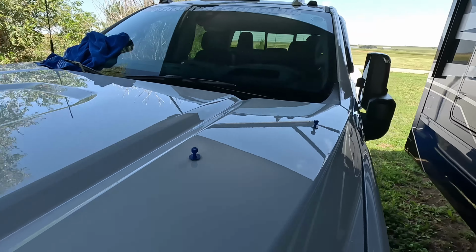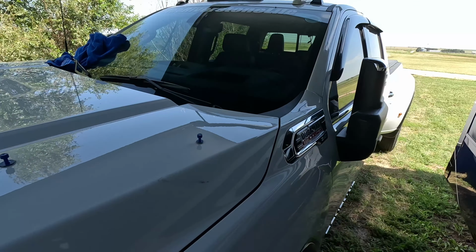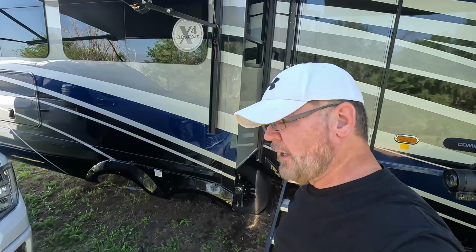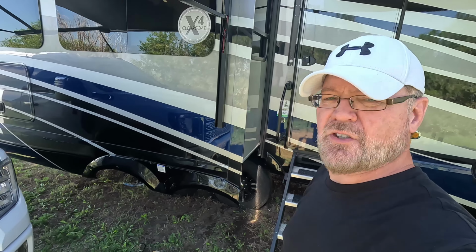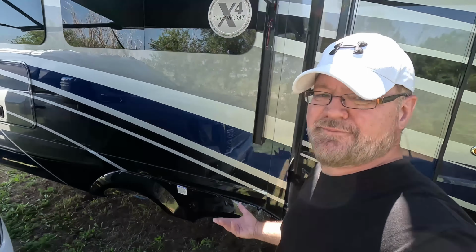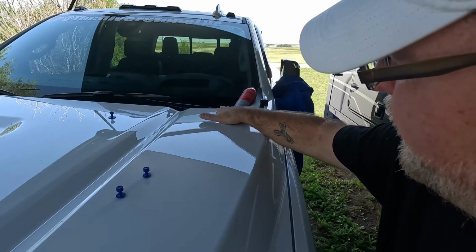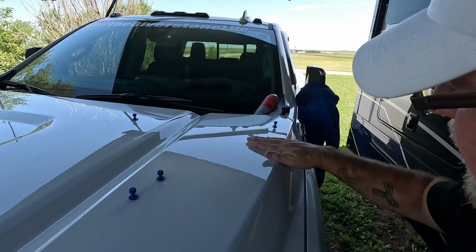Hopefully it shows up in the camera. And we'll see what we got here at the end. Well, let's take a look at this. Are we making progress? Yes. Is it time consuming? Hell yeah. But I got nothing else to do today. But if you come up in here now, you can see that I pretty much got all of them out of there.